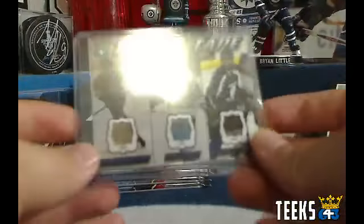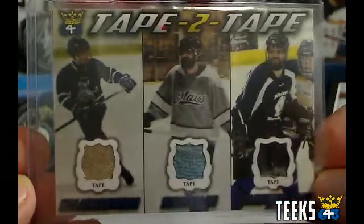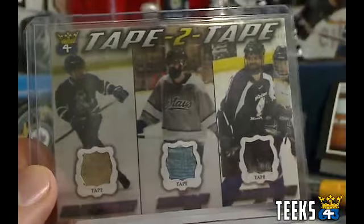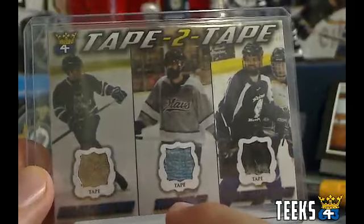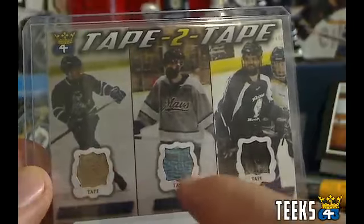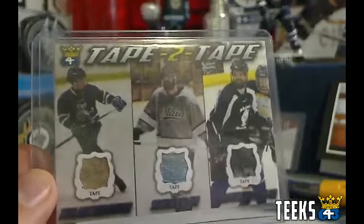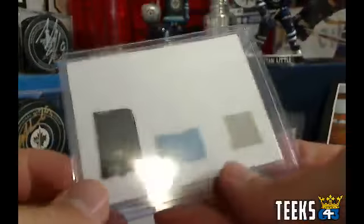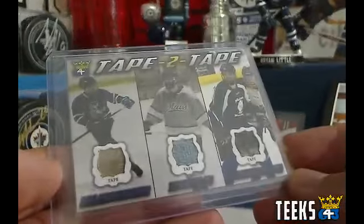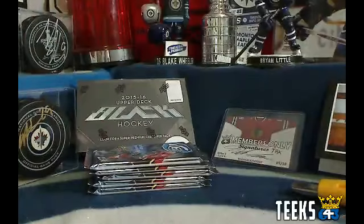Oh, this is the best one there is. It is a tape-to-tape card. So that is a triple tape card from Nolan Thresher, yours truly, Teeks643, and Stack the Pads. Three pieces of game-used stick tape from our sticks. Congrats. I believe there is no serial number on there. I think there were only two or three of these. So congratulations, Renault. Hopefully you like that one. If you guys like the custom cards.